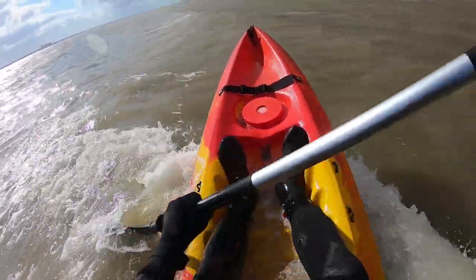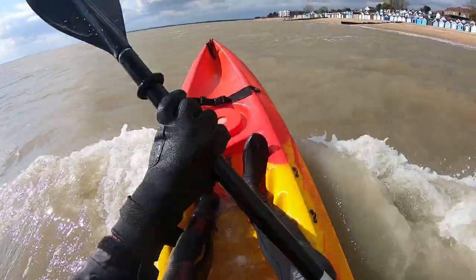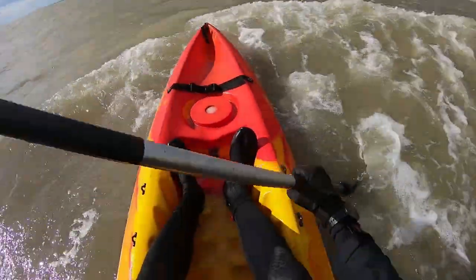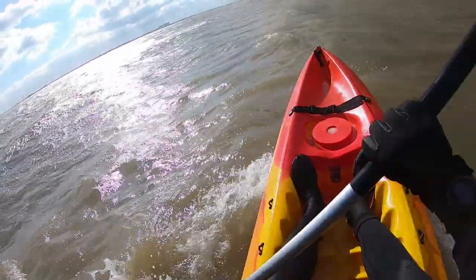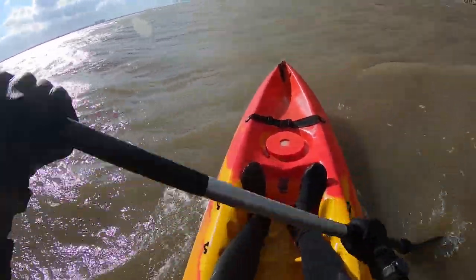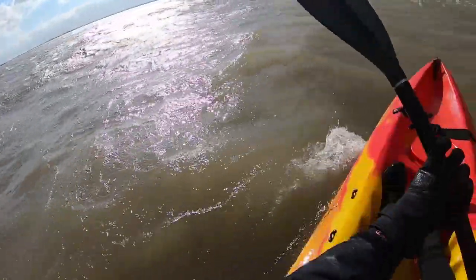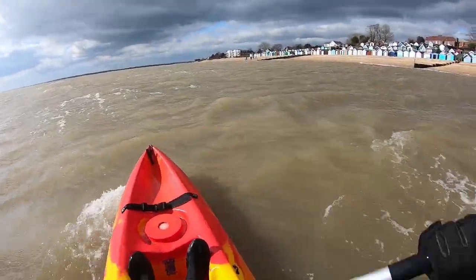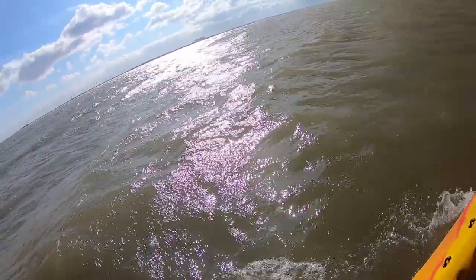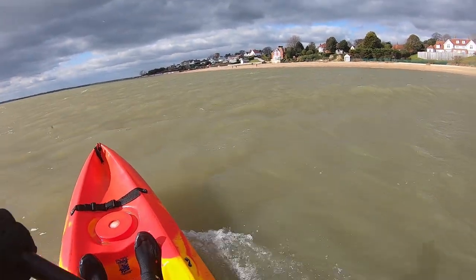Oh Jesus, bloody hell. And another. Oh, I'm going in. I think I might be going in. Let's get out of this bit. But I'm side onto the waves, which isn't great. Side on, rocking the boat. Oh, that's a close call. Not seeing anybody else out on the water today. Everyone on the beach must see me, I think I'm an absolute loony.